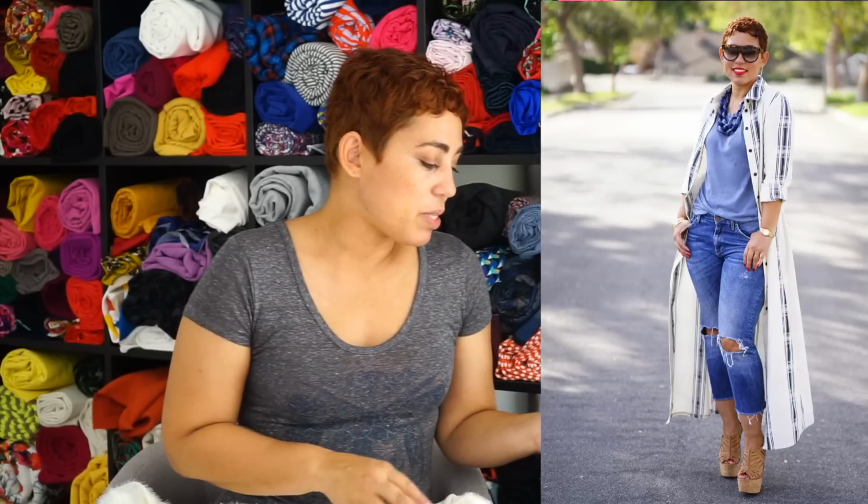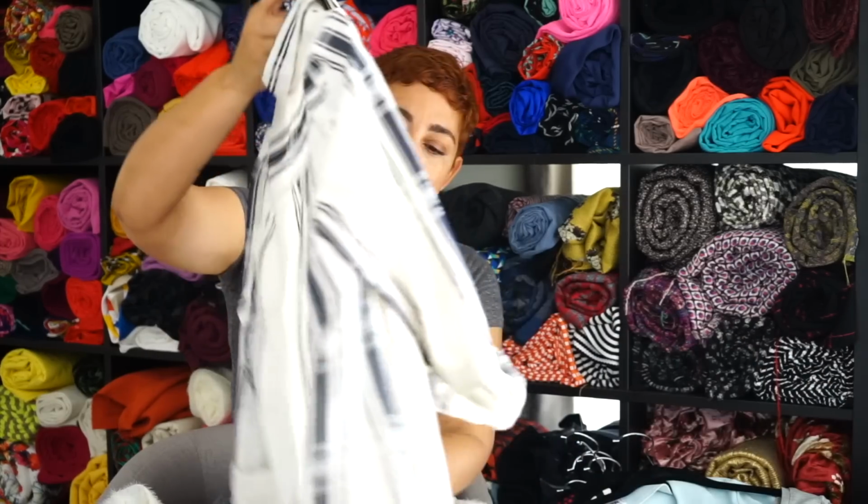One with heels as a dress, and then I styled it again with jeans and a t-shirt and some platforms. So this is my long button-up, and I love this. I love it because I can make these and have them in my wardrobe, and they work for almost anything. You can wear them to work, to a meeting, to a brunch, to a date night. It really just doesn't matter. You can dress it up or dress it down. So a shirt dress is always a must-have for me.